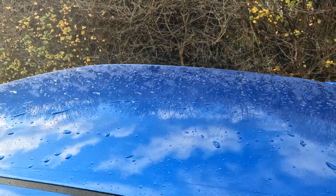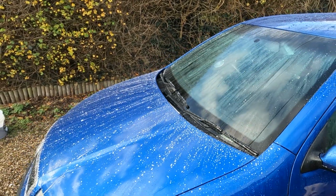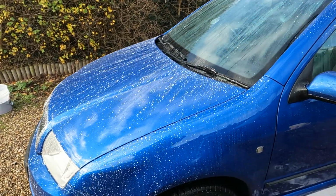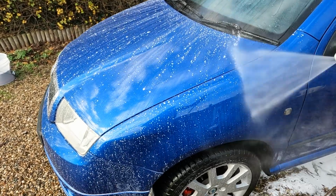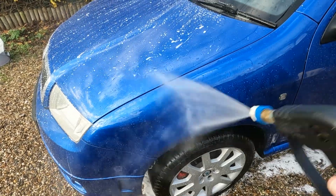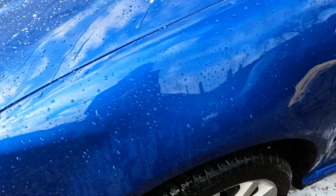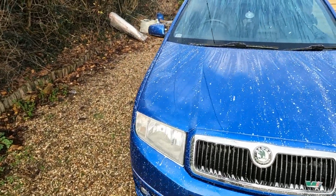It's worth noting the roof has fared particularly well, because if you saw in my other video when I installed the Hydro Slick, I machine polished the roof, and that has done wonders. Wonderful, wonderful, wonderful. Right.